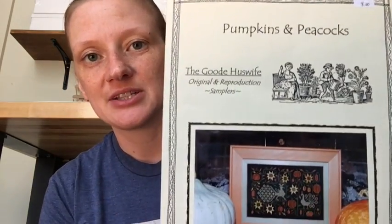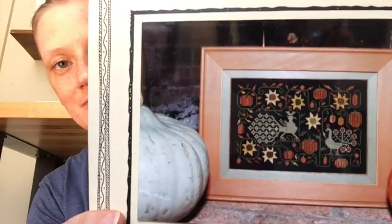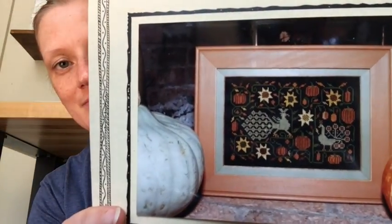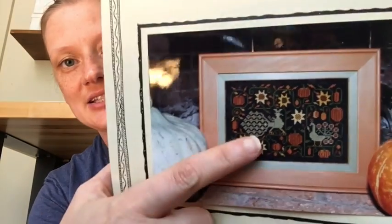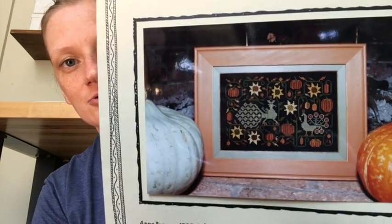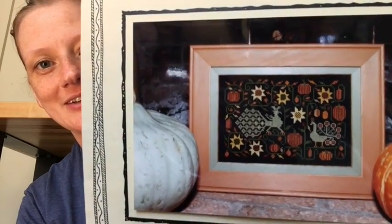We'll see. All right, and this next one I did not pay retail for. No, I paid more than retail, but it's whatever. It's fine. I love it. Peacocks and Pumpkins by The Good Housewife. I love it, love it, love it. The dancing peacock, or strutting, whatever you want to call what he's doing, with the sunflowers.